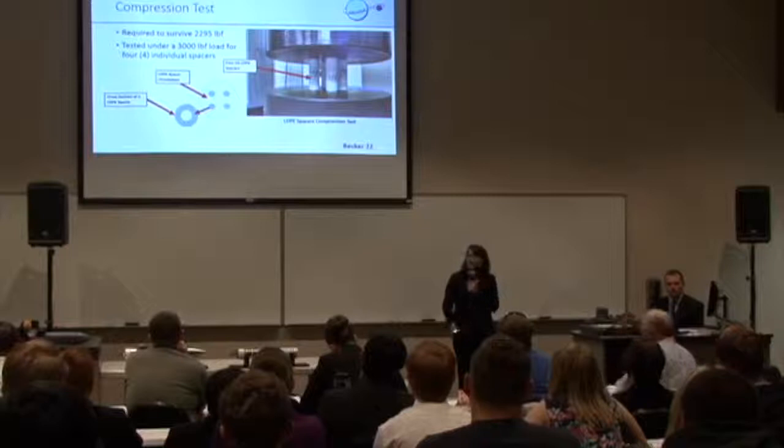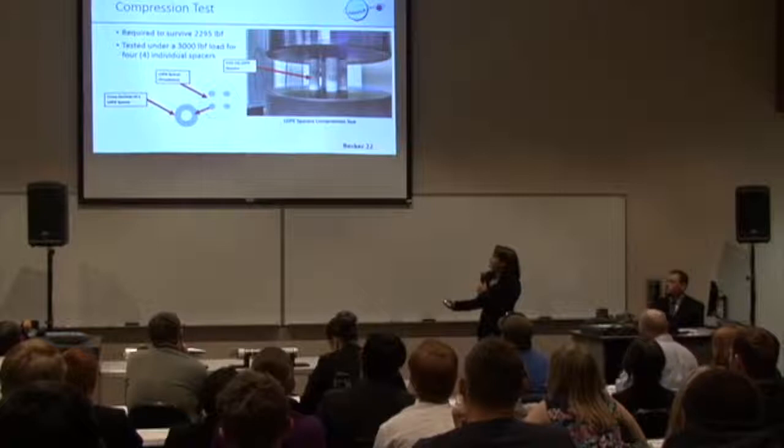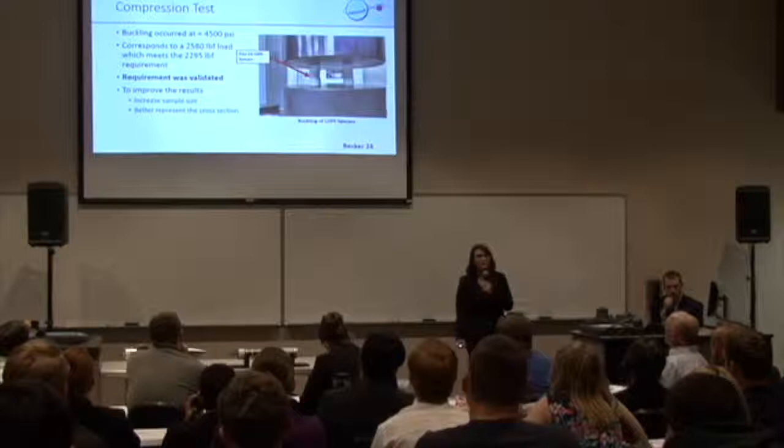As can be seen here in this diagram, this is the setup of our spacers, with 1 inch apart here and here, and this is a top-down view of our LDPE spacers. The hole in this section represents the hollowness of the spacers for this test. With that, as you can see, buckling occurred at about 4,500 PSI, and this buckling corresponds to about a 2,600 pound force, and this is found through the stress equation as described by Haley earlier.